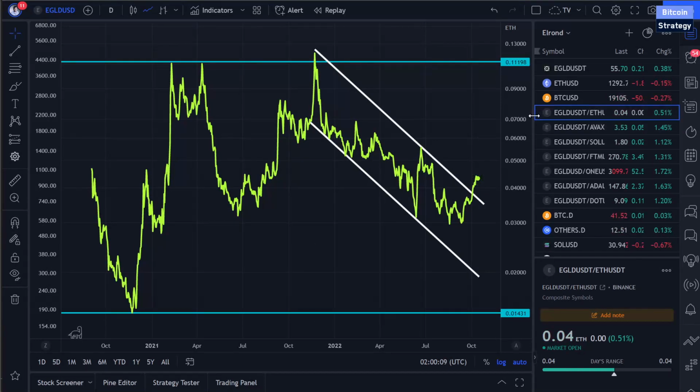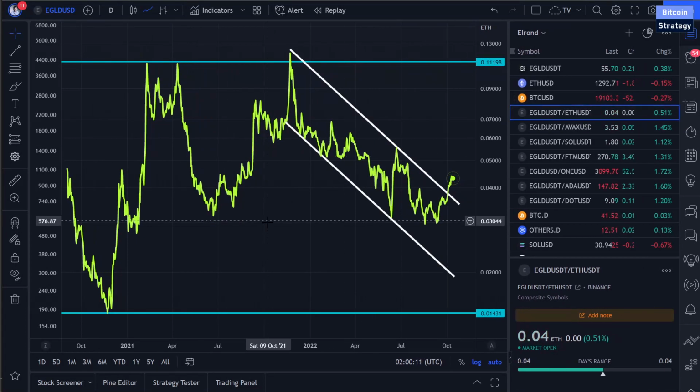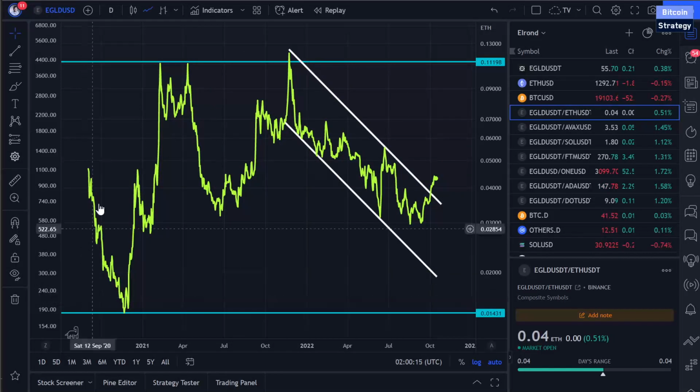This here is now EGOLD relative to Ethereum. You can see there is a somewhat long-term sidewards trading range where sometimes EGOLD is comparatively expensive and sometimes Ethereum is comparatively expensive. We have been in a bearish trend since November of last year, but we might be breaking out here now. This is interesting. Why have we been in this bearish trend?